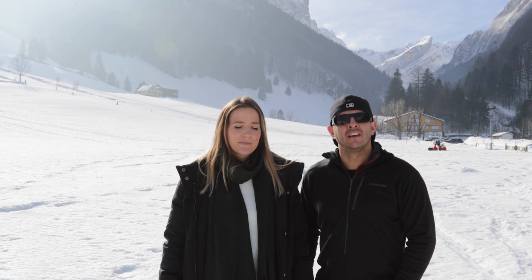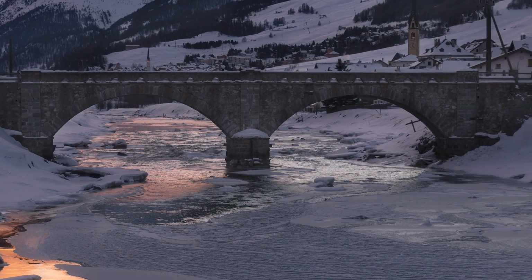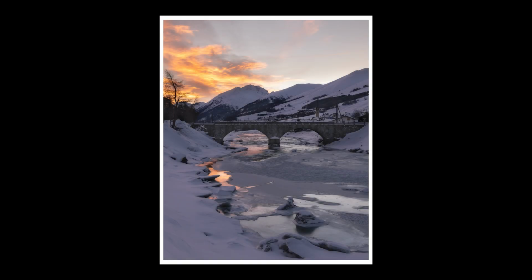Yeah, and that's a perfect example of what I'm talking about when I say I like the wide angle lens. I like getting the entire scene with the sky, the bridge, the church in the background, and the river flowing through to give it a leading line to bring your eye into the photo.